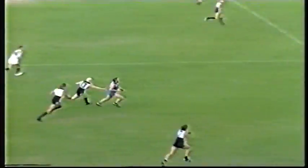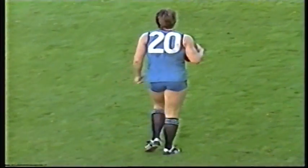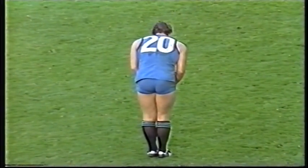Underwood now to Klomp. Klomp showing a bit of pace. Brilliant kick on the way. Wilmot's under the ball, and it's a good mark. Oh. Robert Klomp showed some legs then. 9 big marks to Wilmot. And Sturt are rising to the occasion.